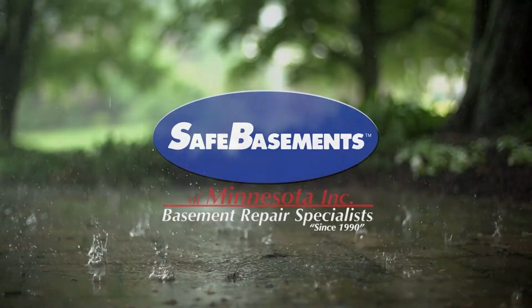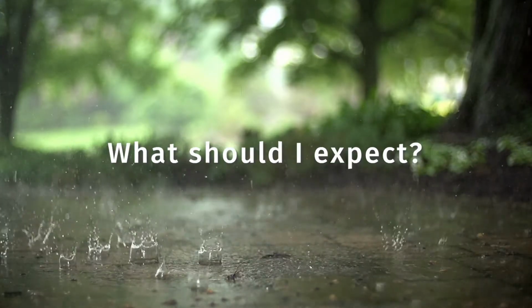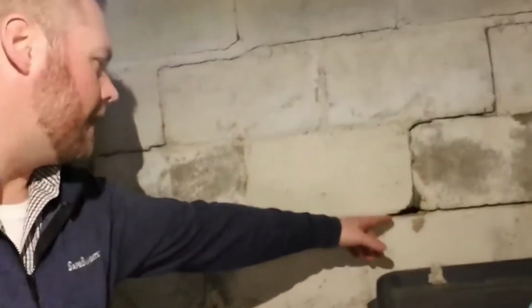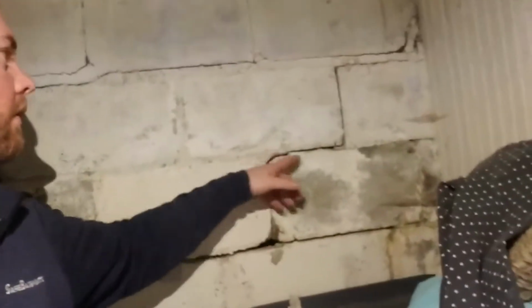I wanted to take a minute to point out one of the more common issues we run into with foundations. And that would be a bowing wall. A lot of you have seen it before. Big horizontal cracks in the mortar joint, or you'll look in the corner, there'll be little stair-step cracks going on.